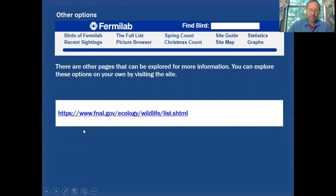And if you want to go directly to the site rather than Googling, this would be the site name right here. So you can get to the site directly that way.